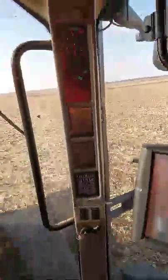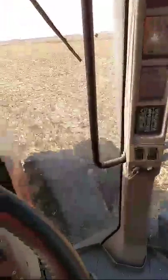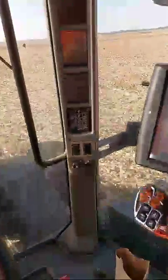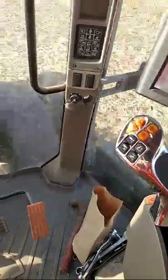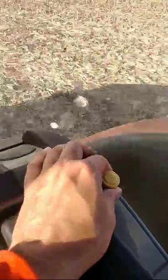And this is your throttle. You slow down, you pull it back, and it gears itself down. Push it forward, and it speeds itself back up and gears itself back up. So, that's a little explanation, I guess. I do have a foot throttle for it too. PTO switch is right here.